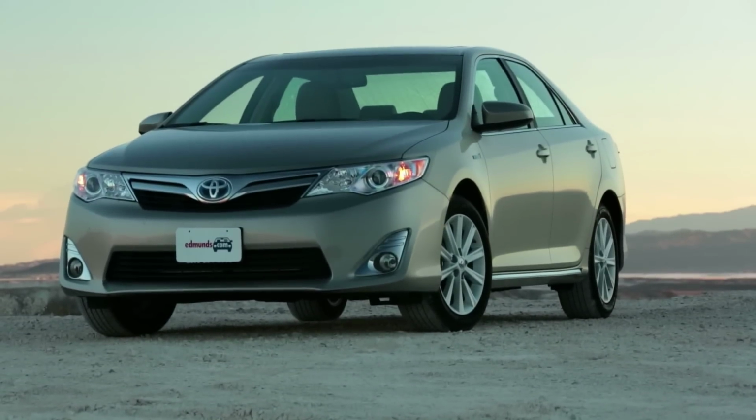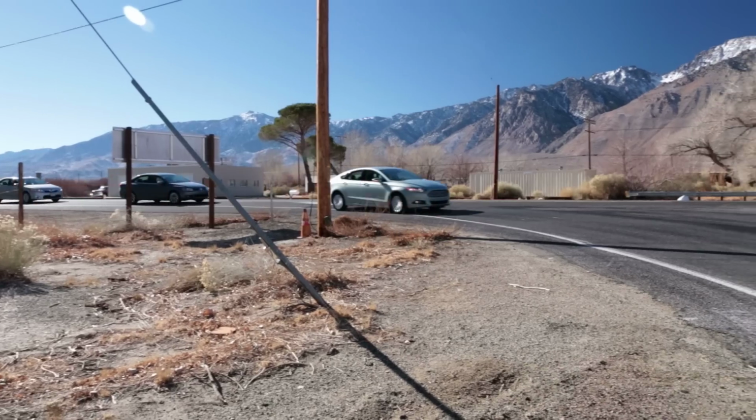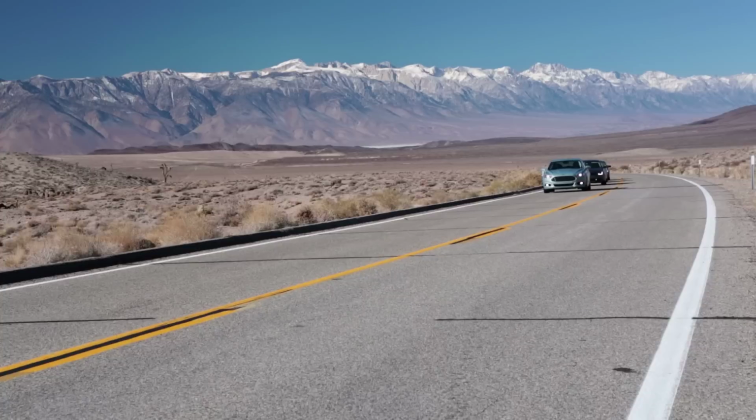To put it simply, it got the worst fuel economy, and it was no better or worse than the other cars in the test. Which is really surprising because Toyota's been in the game longer than anybody else. I mean, they're practically synonymous with the word hybrid. And so, yeah, it's surprising what a new entry into the marketplace can do with bringing fresh ideas with it.